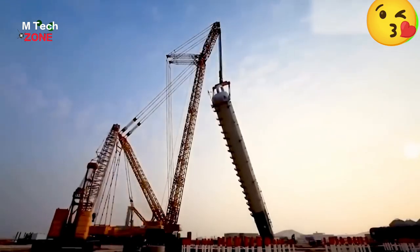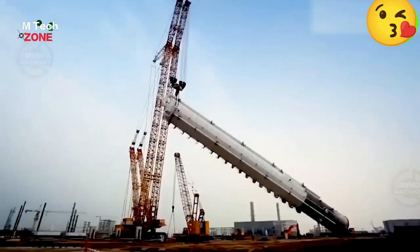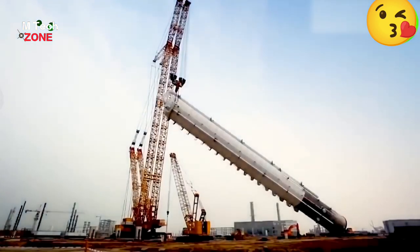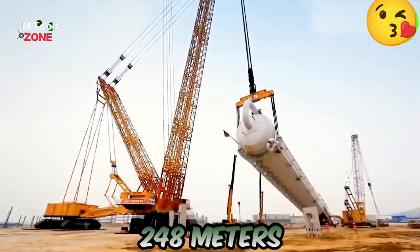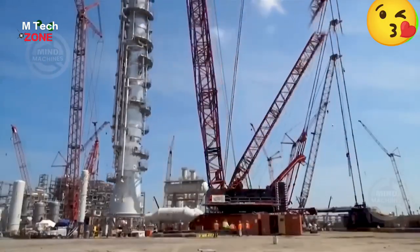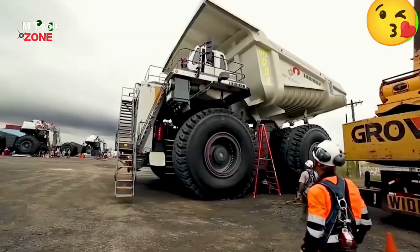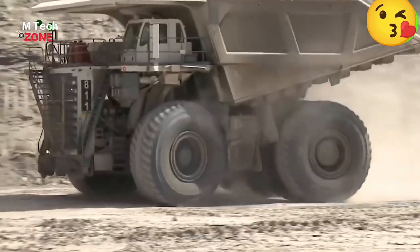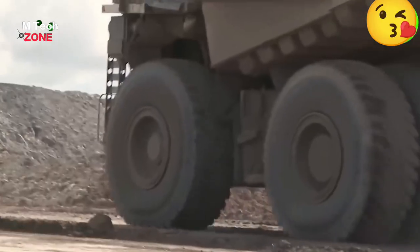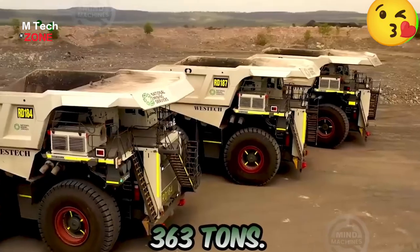Behold, the largest crane capable of handling the most enormous loads with a maximum capacity of 3,000 tons and a remarkable length of up to 248 meters. In the realm of heavy lifting, the Liebherr T284 is a German machine capable of hoisting one of the largest payloads, an astounding 363 tons.